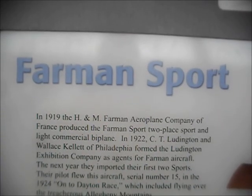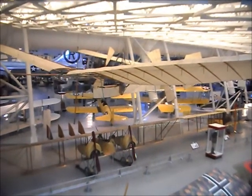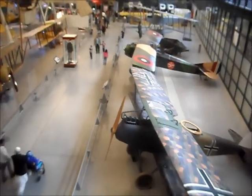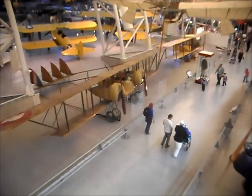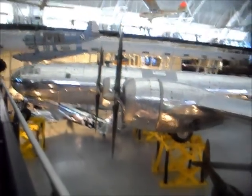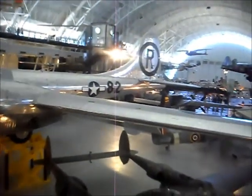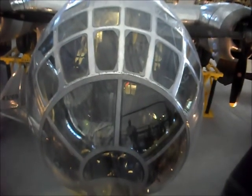Made in France. Some of these things are nothing more than kites. Most of aviation advancement is made because of war. This is the Enola Gay. Carried the first atomic bomb to Japan. This is the cockpit of the Enola Gay.